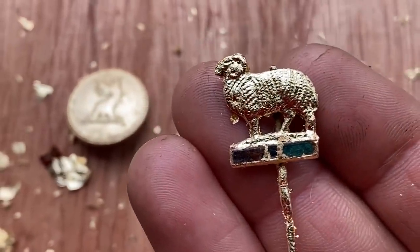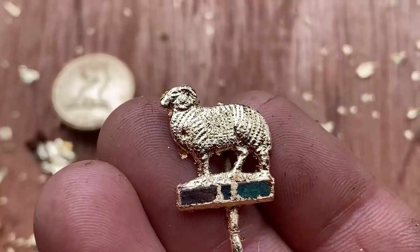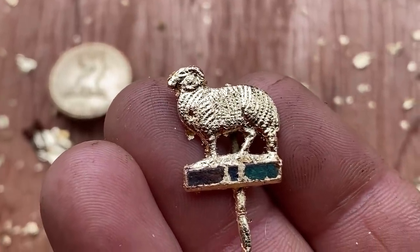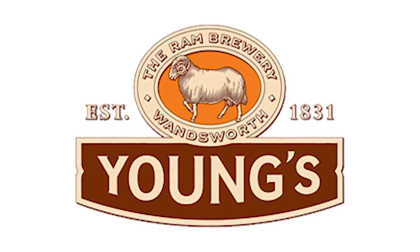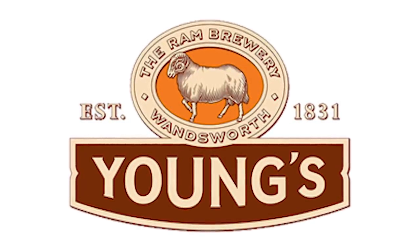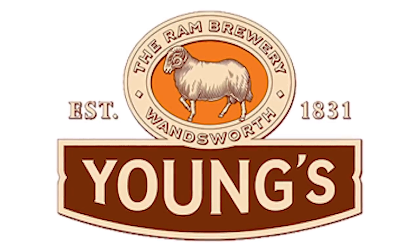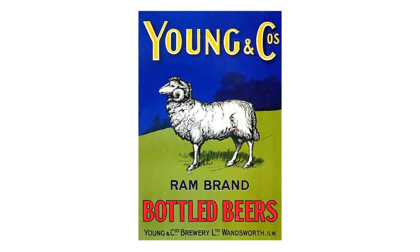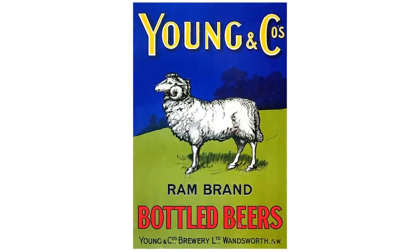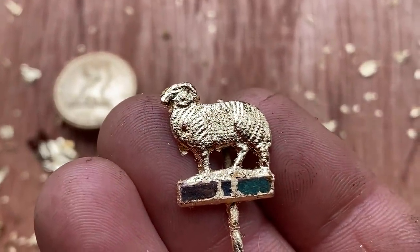This lapel pin stick badge comes from Young's Brewery. It was worn on a jacket by a representative of the company that began in 1831. They were originally called the Ram Brewery until Charles Allen Young and his partner, Anthony Forthorgill Bainbridge, what a name, took it over. In the 1890s, the Dorset Horn Ram was registered as their emblem, so we can assume it came from this period, and this was the promotional item to push their new brand.